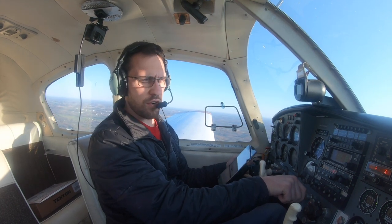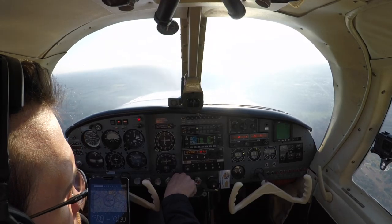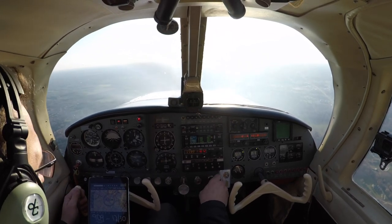Certainly pointed in the sun right now. But we're just going to pull her back to cruise already, 2300 RPM.